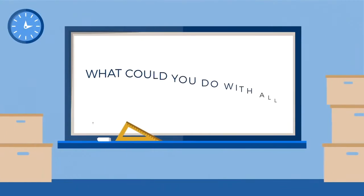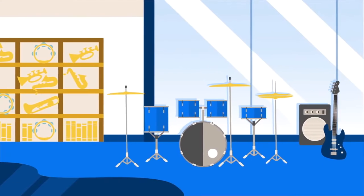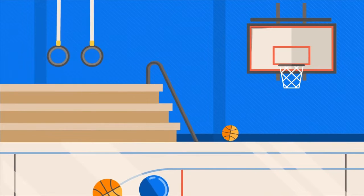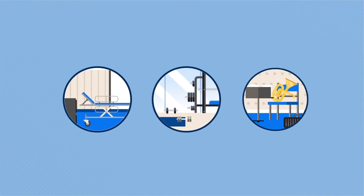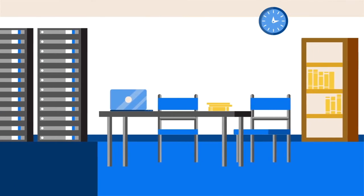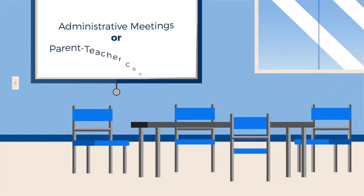Think about what you can do with all that newly freed up space. Expanded areas for performing arts and music. Safer, more usable PE and athletic areas. A nursing station, weight room, music practice room, or visitor waiting area. An IT work center or server room, or a curriculum checkout room. Conference rooms for administrative meetings or parent-teacher conferences.